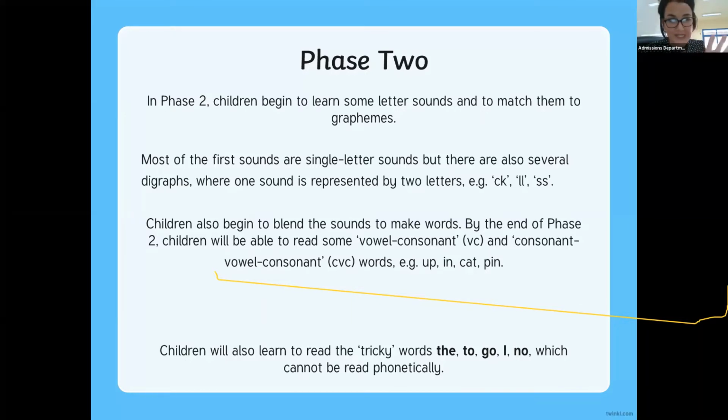Now I've put this in today's information because a lot of the parents last year said their children were coming home from school from FS2 and they were talking about digraphs. And obviously the parents had no idea because it's not how we learned to read and write. And a digraph is when there are two letters, and they represent one sound.